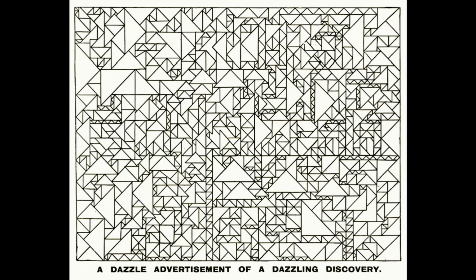Not surprisingly, embedded figures have also been used in advertising. During World War I, for example, at the height of the public's interest in dazzle-painted ship camouflage, this unidentified diagram was published in a British magazine repeatedly on the same page in the same location for several weeks. It simply read, "A dazzle advertisement of a dazzling discovery."